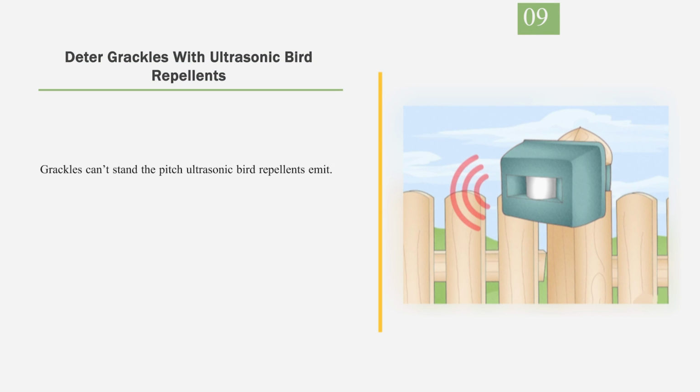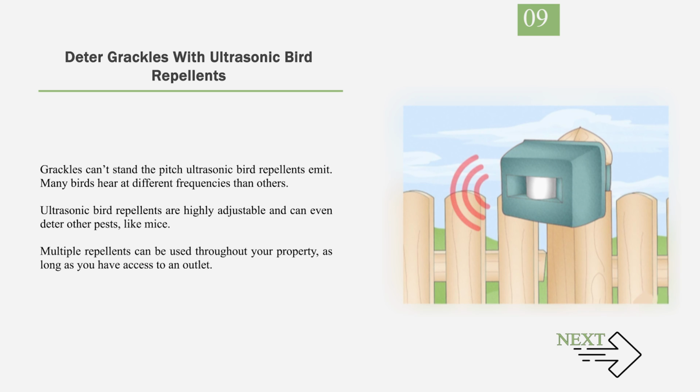Number 9. Deter grackles with ultrasonic bird repellents. Grackles can't stand the pitch ultrasonic bird repellents emit. Many birds hear at different frequencies than others. Ultrasonic bird repellents are highly adjustable and can even deter other pests, like mice. Multiple repellents can be used throughout your property, as long as you have access to an outlet.